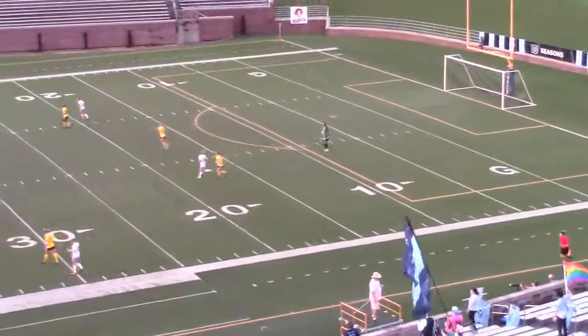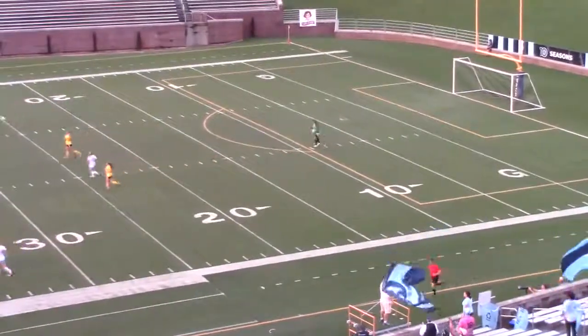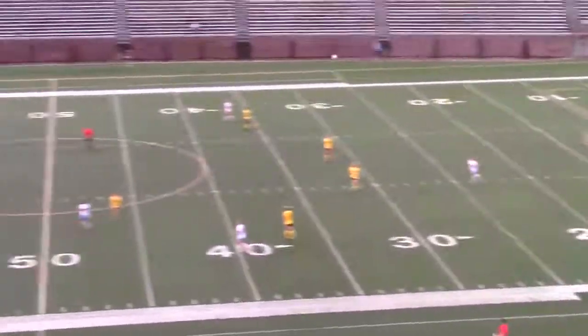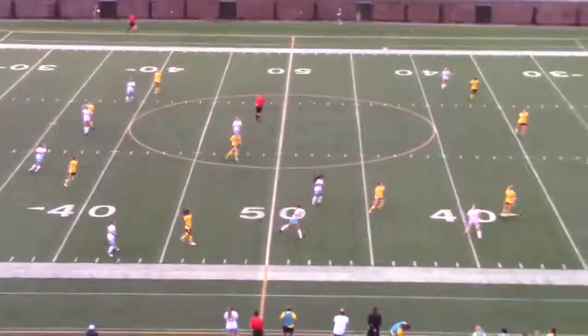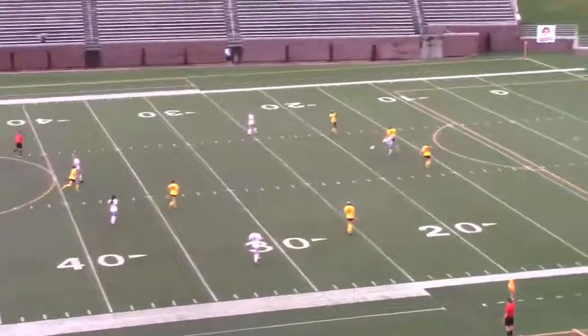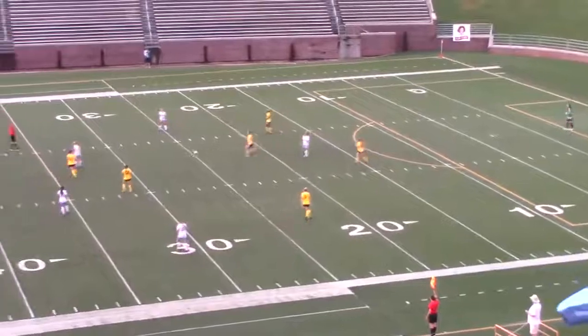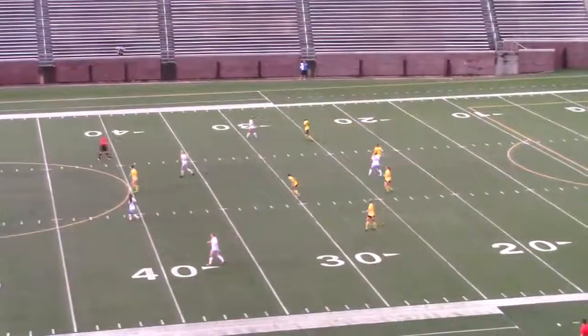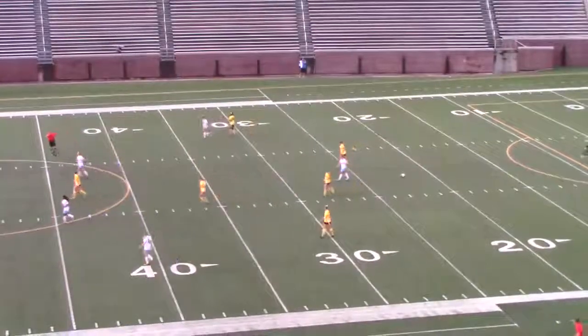And that pass over the top bounces long and into the keeper's arms. Chattanooga trying to maintain possession. And Carly Banks was offsides.